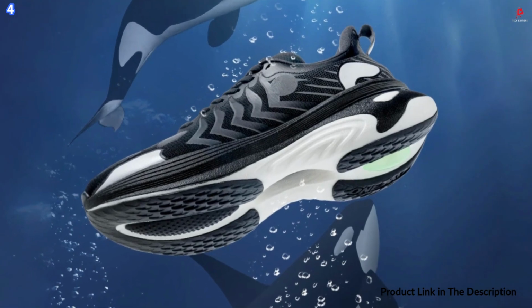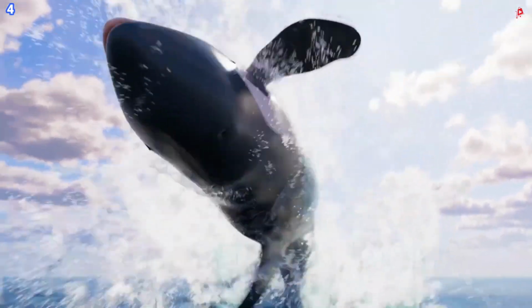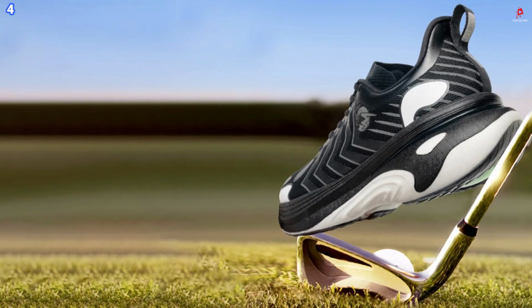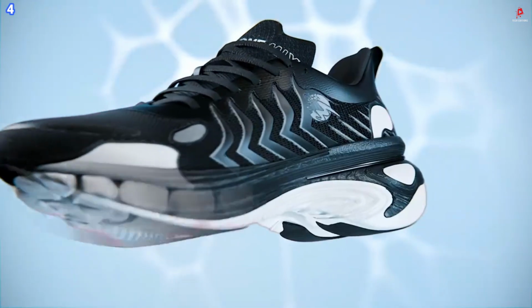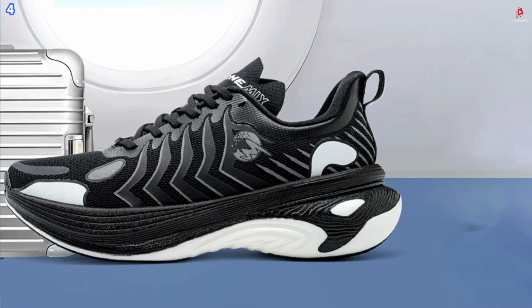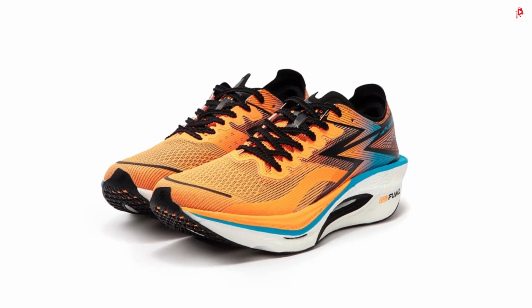The combination of these features makes them perfect for long training sessions or outdoor athletic activities. With 3 key technologies: comfort, breathability, and elasticity, the ONEMIX Orca running shoes are built for a superior fit and a smooth running experience. The external buffer technology enhances the shoe's performance, making it perfect for both casual joggers and serious athletes. Number 3. 361 Degrees Flame 3.0.